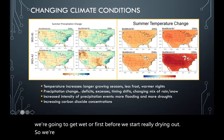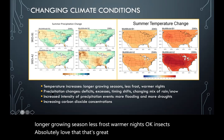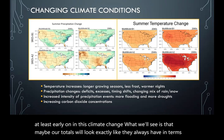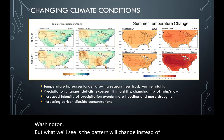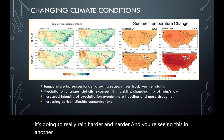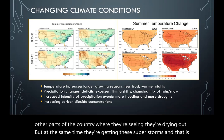So we're going to see temperature increases, which we are seeing. Longer growing season, less frost, warmer nights. Insects absolutely love that. Diseases also love that. Precipitation changes: at least early on in this climate change, maybe our totals will look exactly like they always have in terms of total rainfall in certain parts of Western Washington. But the pattern will change. Instead of that light Pacific Northwest rain that just never stops, it's going to stop, and then it's going to rain harder and harder. You're seeing this in other parts of the country where they're drying out, but at the same time they're getting these superstorms. That is exactly what we were predicting.